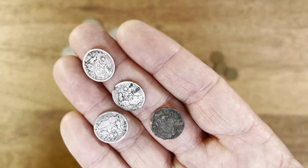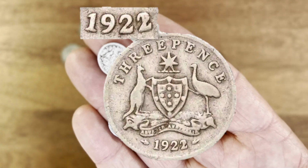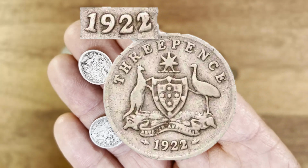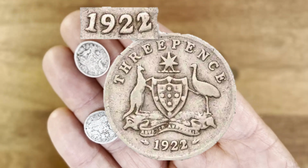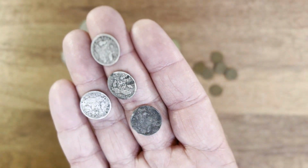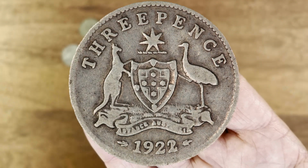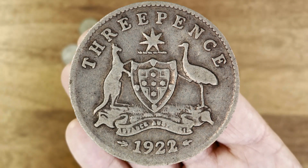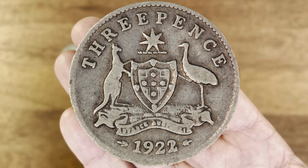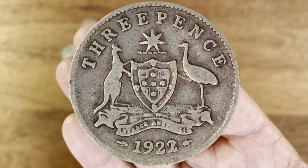So what you're looking for in the 1922 is a 2/1. So it looks like a number 1 and it's got a number 2 over it on the Threepence stamp. These were made at the Melbourne Mint. So these are some of the rarest and most collectible coins within Australia, and if not the world as well. So only 900 of these have ever been found, roughly. And they have also 92% silver in them. So they're sterling silver as well.